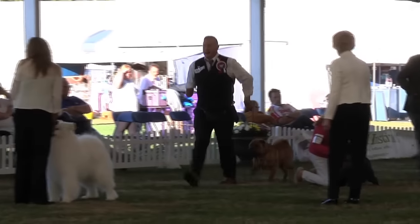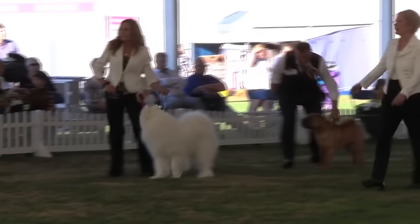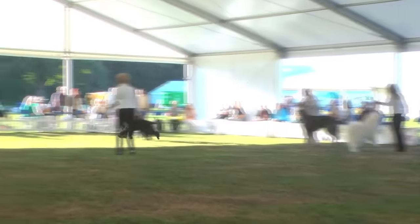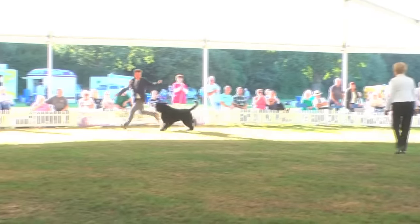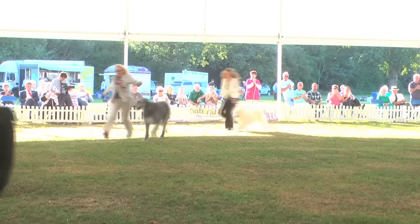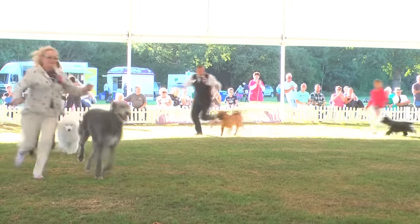Rearranging her dogs into size order so she can see them move again. Let's have a big cheer for all of our seven groupers as they go around. The Bouvier de Flandre, the Irish Wolfhound, the Samoyed, the Sarpe, the Cocker Spaniel, the Wire Fox Terrier, and the Papillon.